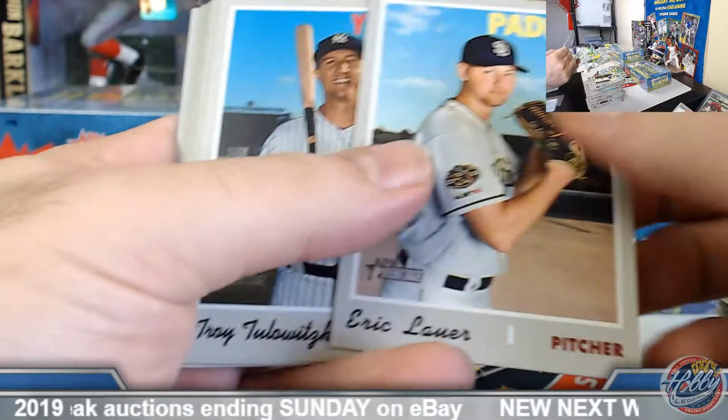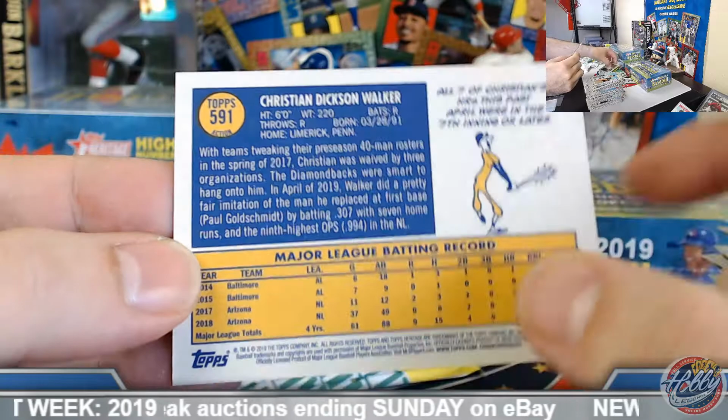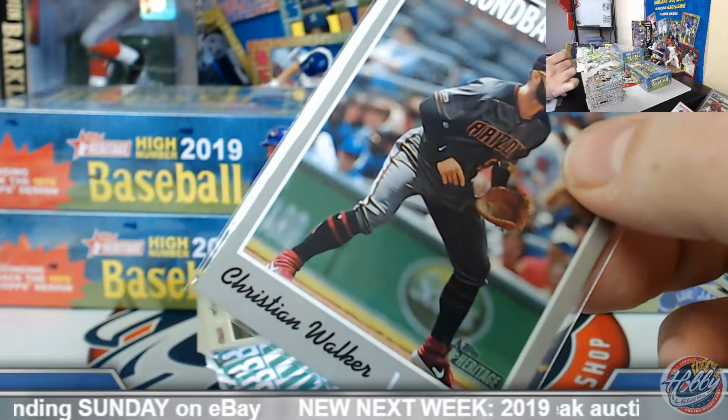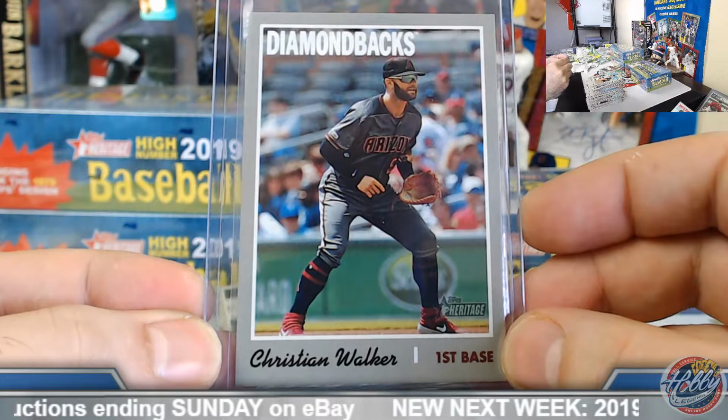And our second, yeah, we got two action images in this box. Christian Walker for the Diamondbacks as well. Congrats. Kevin, back on the board. Got the Duplantier Black Refractor Chrome Rookie to 69. Add a Christian Walker action image variation as well. There we go. There's that box with two actions in it.